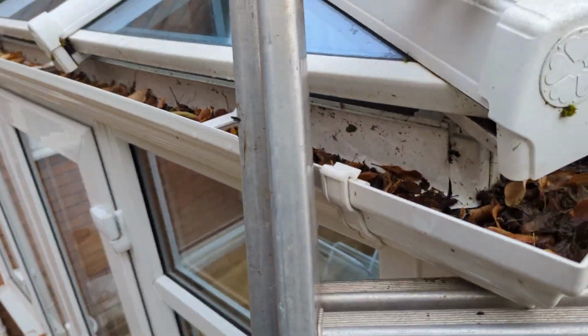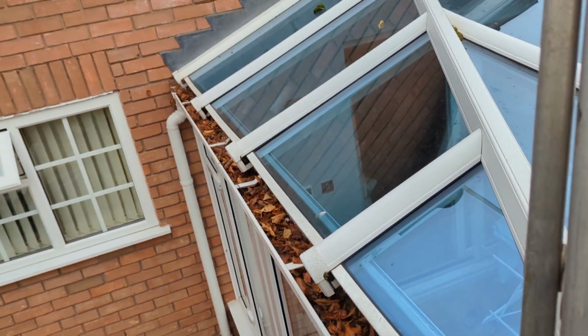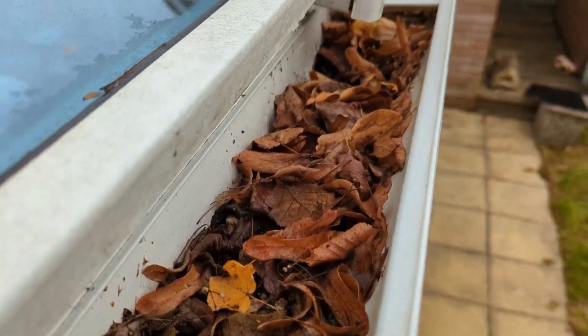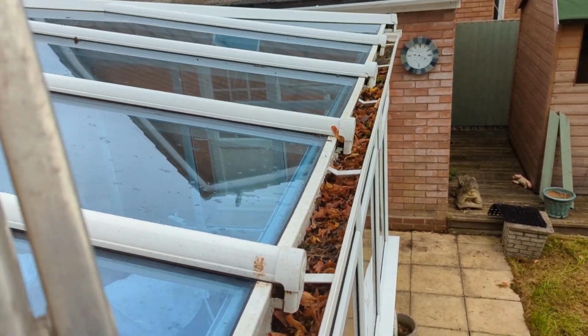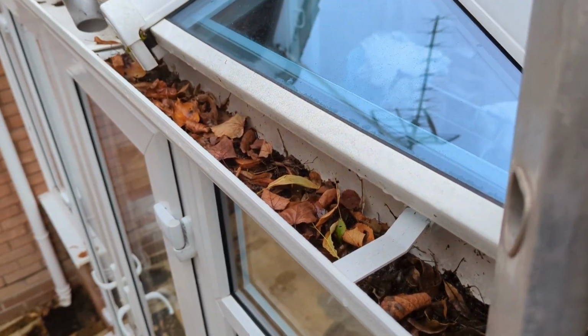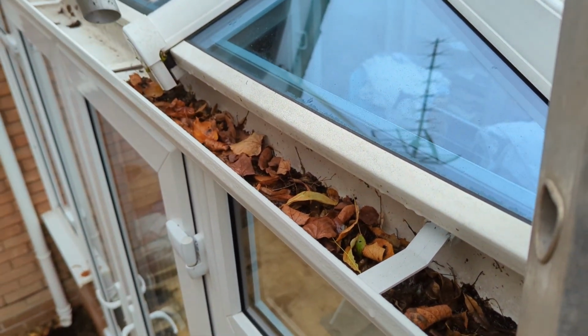I need to get a GoPro really, don't I? Strap it to my head. These are nice and full. Can't get a decent angle from up here. These clips are a bit of a nightmare. You have to keep stopping and jumping over them.